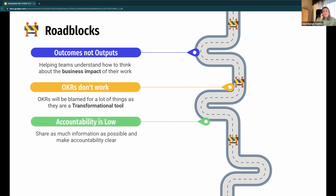We also struggled a little bit with accountability, okay? And we understood that the more information we share, the more we make accountability clear, regarding OKR roles, for example, or regarding how the progress is. Sharing more and more information about how things are going is helping with accountability.